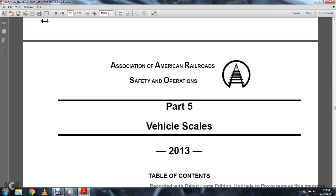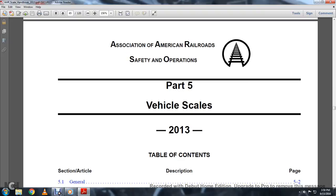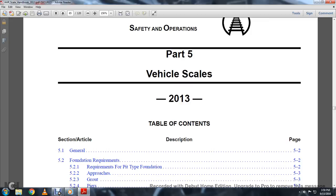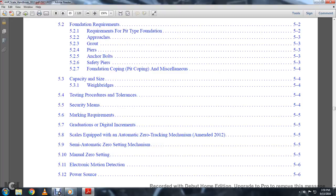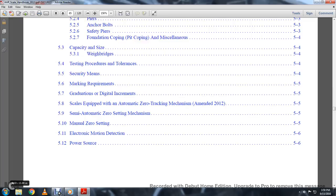Association of American Railroads Safety Operation, Part 5, Vehicle Scales, 2013. Table of contents: general, foundation requirements, capacity, size, testing procedure, tolerance, security means, marking requirements, graduation, digital increments, scales equipped with automatic zero tracking mechanism, semi-automatic zero setting mechanism, manual zero setting, electronic motion detector, and power source.